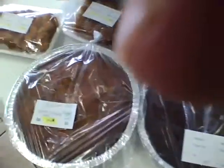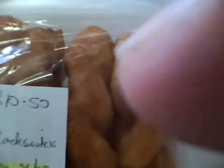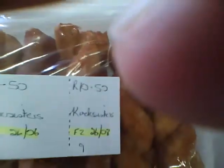Ah, here we go, Cook Sisters. This is a local delicacy, as you can see. And cheap at the price. Basically dough, fried dough with sugar on it, I'd say. Thank you very much. Cheers.